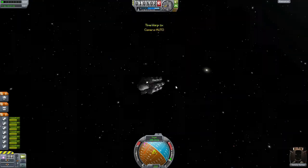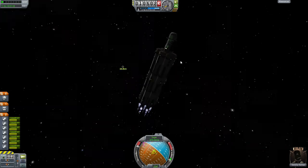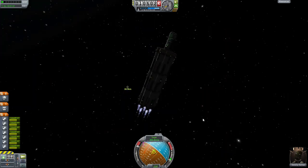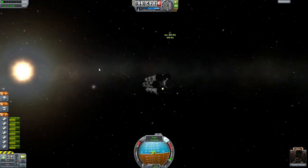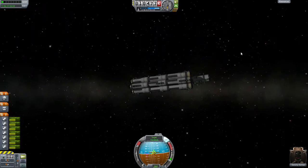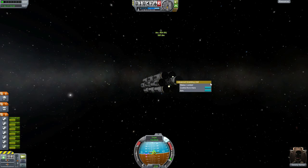So now we should be able to see it. 18 kilometers. Fire the engines. Let's reduce that relative speed to zero. Well, this bit you've seen before as well, so I'm going to skip over it. Also, see you when we are right close to the asteroid. There we have it, asteroid IKB-391, an A-class small asteroid that will shortly be attached to our graboid.